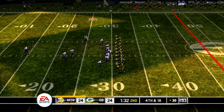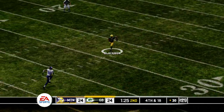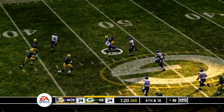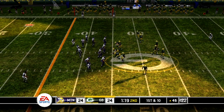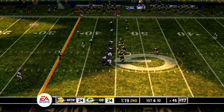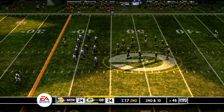And watch out, they're going to bring the heat right here. Let's rock and roll. Blackman takes it at the 25. The 50. Dropped at the 45. The defense could do no wrong the last time this team had the ball. Dumps it out right. And they can't complete the first down pass attempt. Second down coming up. Second down.